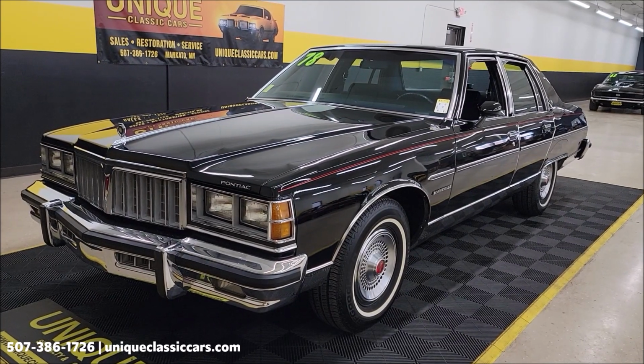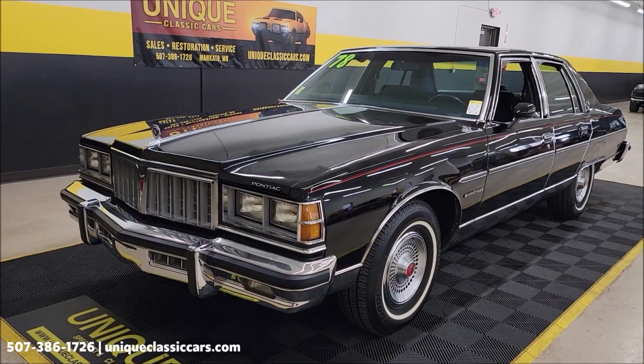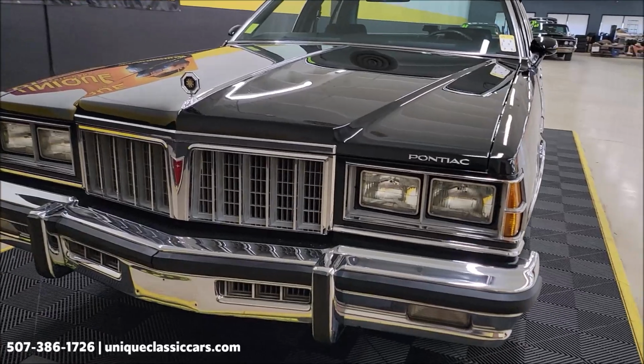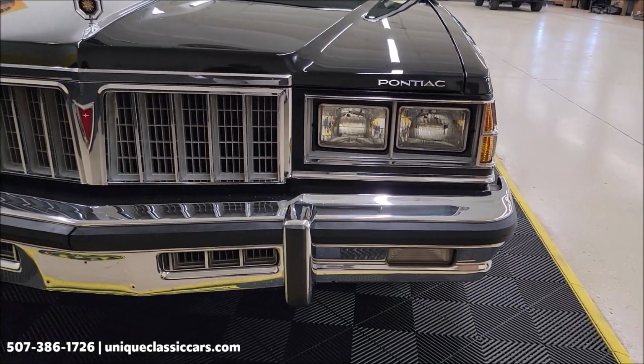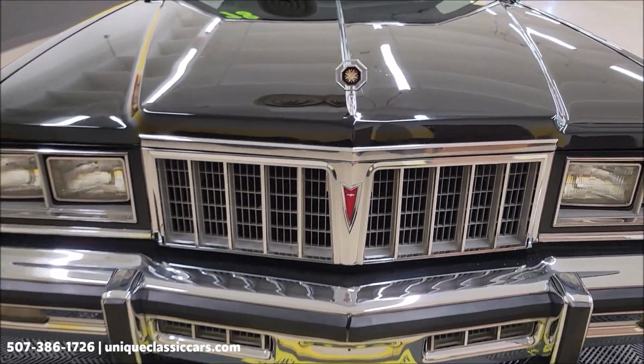It's paired up with an automatic transmission, Turbo Hydramatic 350 to be exact. Nicely equipped: power steering, power brakes, AC blows cold, heat blows hot. Take a look at the chrome on the front bumper. Of course, the Pontiac grille, Bonneville hood ornament.